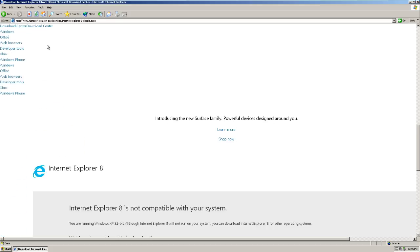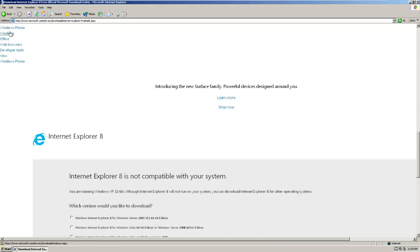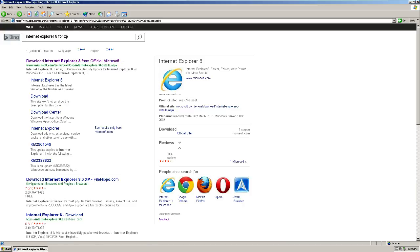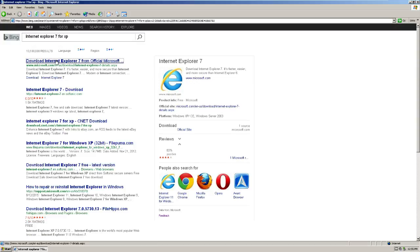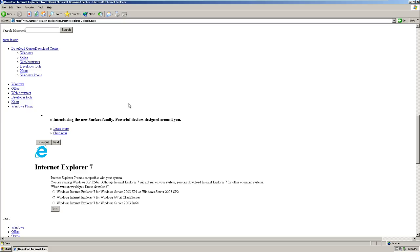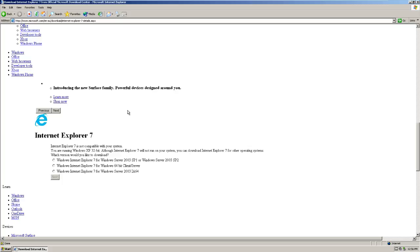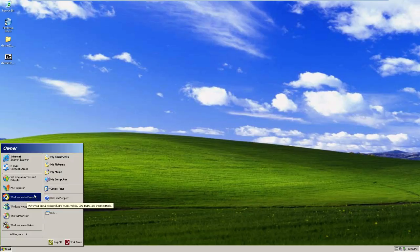Microsoft Edge won't work on here. Maybe Internet Explorer 7. Nothing really works for XP, to be honest. Download Internet Explorer 7, I think that will work. Will that work on Service Pack 1? Okay, let's scroll down to the bottom once everything's loaded. Well, Internet Explorer 7 is not compatible with your system. It will not run on your system. Okay, so unfortunately we can't update that. That's alright, it's fast because I'm on Service Pack 1.